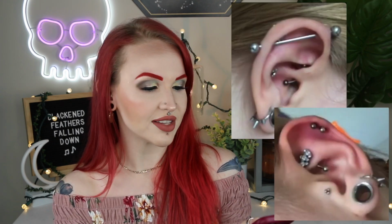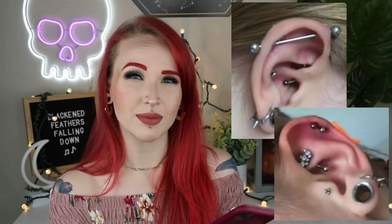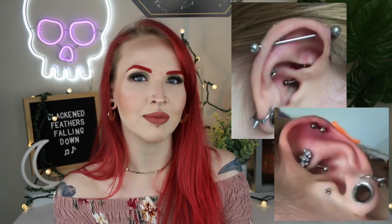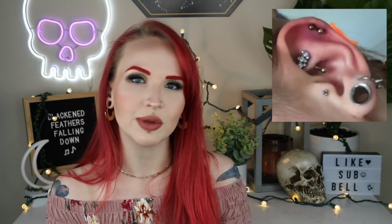Next is Soph, and they sent in a picture of both ears. They've already got quite a bit on both ears. I never know how you all feel about symmetry. I don't know if you want only a specific piercing on one side and not both, because I have both of my tragus done. I don't know how people feel about that. So I'm going to say for your left ear, the one where you have a rook, a tragus, and a double helix, I think you should get a flat. Any of that area between the top part of the rook and the double helix, I think a flat would look really nice in there.